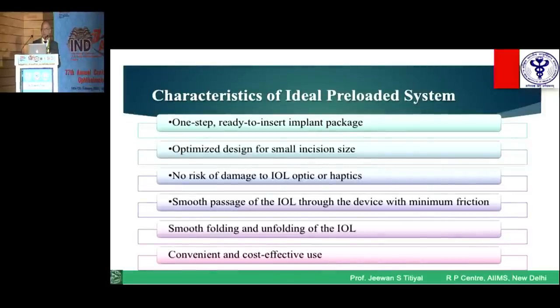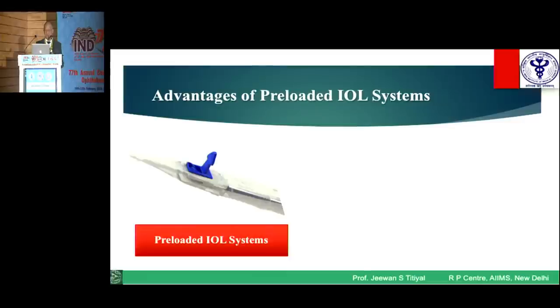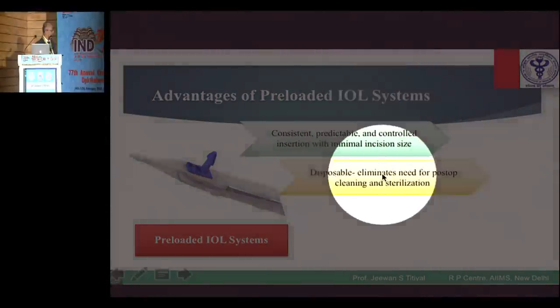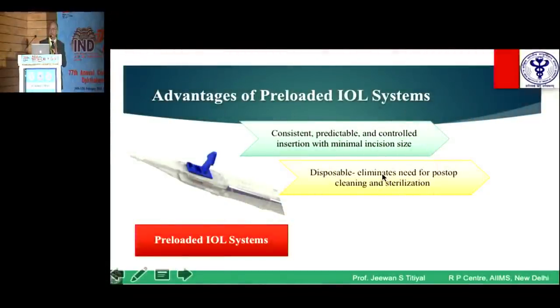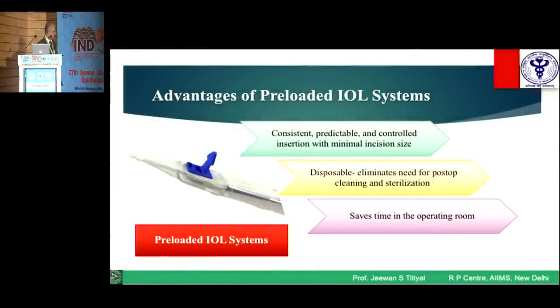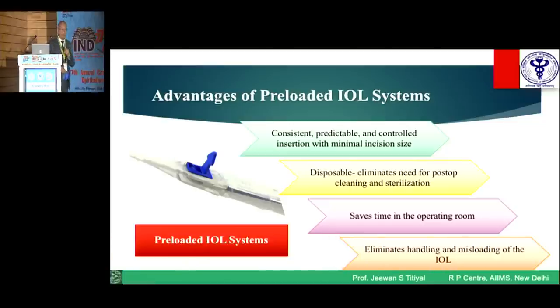These are the main characteristics that preloaded devices, or any IOL devices, should have. Preloaded devices have the advantage of consistency, predictability, and controlled insertion of the IOL. It's also disposable, and I think that is one important thing. The items which are used should be totally disposable so that you don't reuse them, to decrease the chance of TASS in these patients. Subsequently, it should save the time of the surgeon, because saving time gives better results for your patients. And ultimately, it should eliminate the handling damage which I showed in one of my cases.